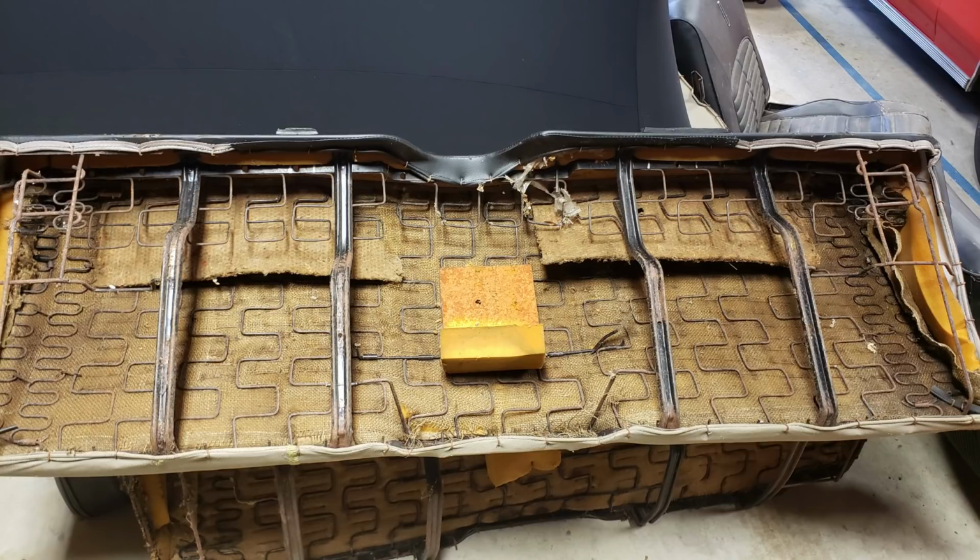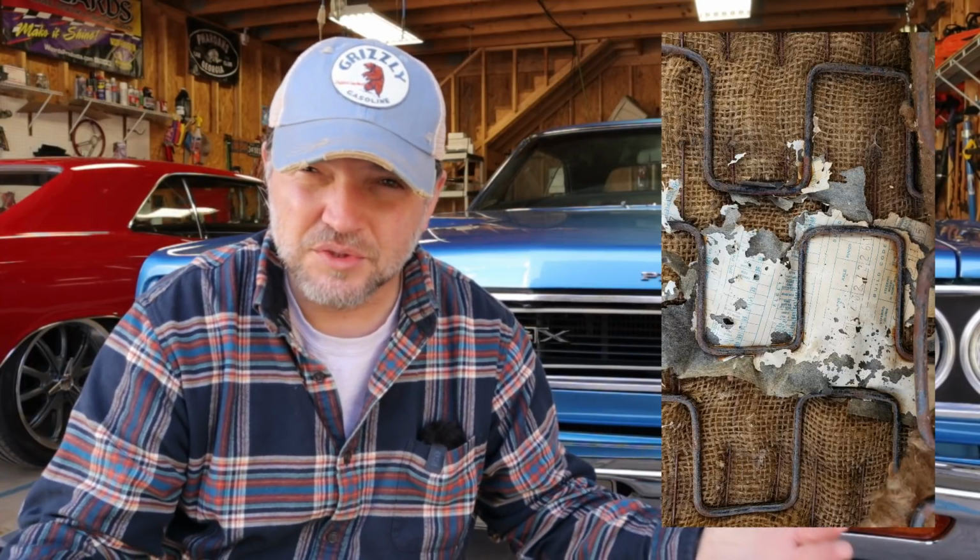So I found all of the original interior, which I was able to restore and bring back. And that original interior looks absolutely fabulous. I'm absolutely blown away by it. But underneath the seat, I was able to find the coveted build sheet. Can you believe it? So I found the build sheet, but there was one problem with it.